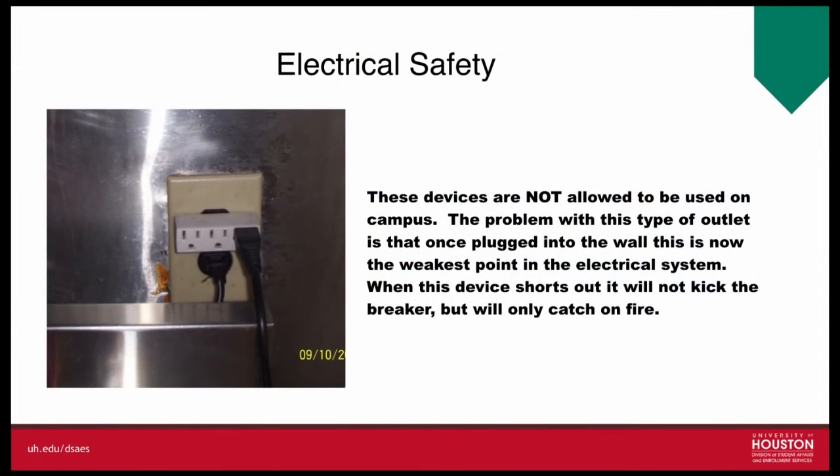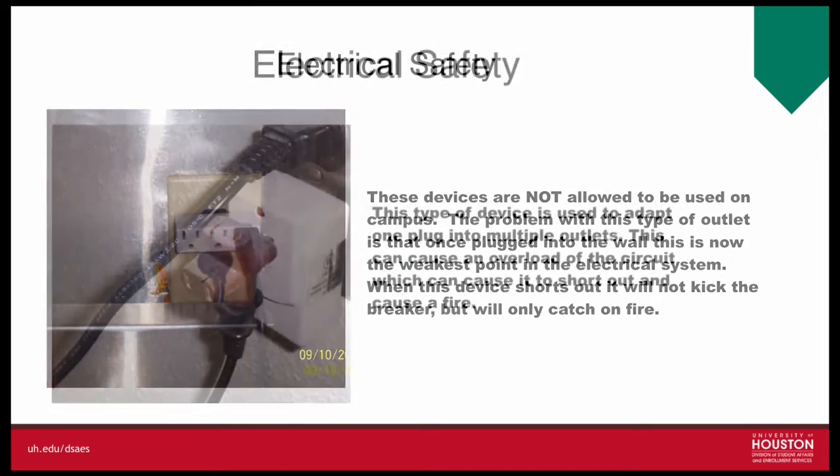One is electrical safety. These devices are not allowed to be used on campus. As you can see, there's a multi-plug adapter that the cord is plugged into. These are the weakest point of the electrical system. If there was a short, a fire could start there because you're overloading the outlet in that multi-plug adapter.